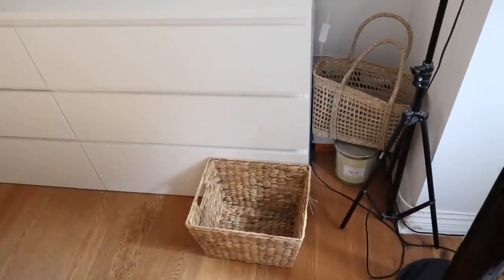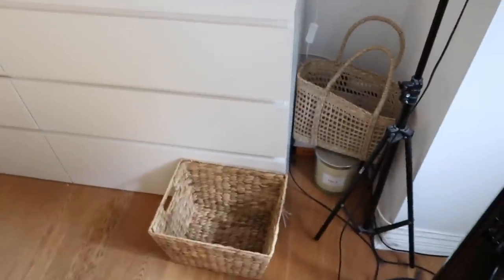This is a little basket for Bradley, so every time he's got dirty washing, instead of leaving it on the floor in our bedroom, I said to him, just put it in there and then take it down. So he's been really good at doing that.